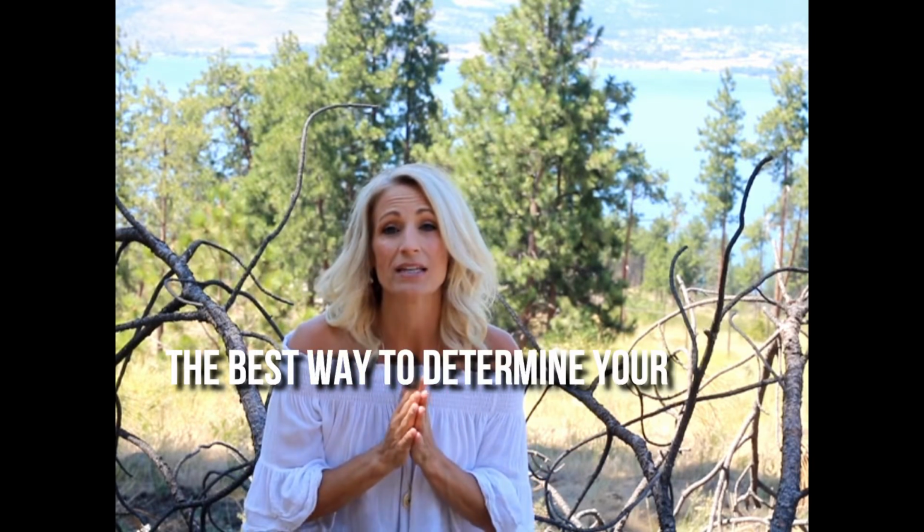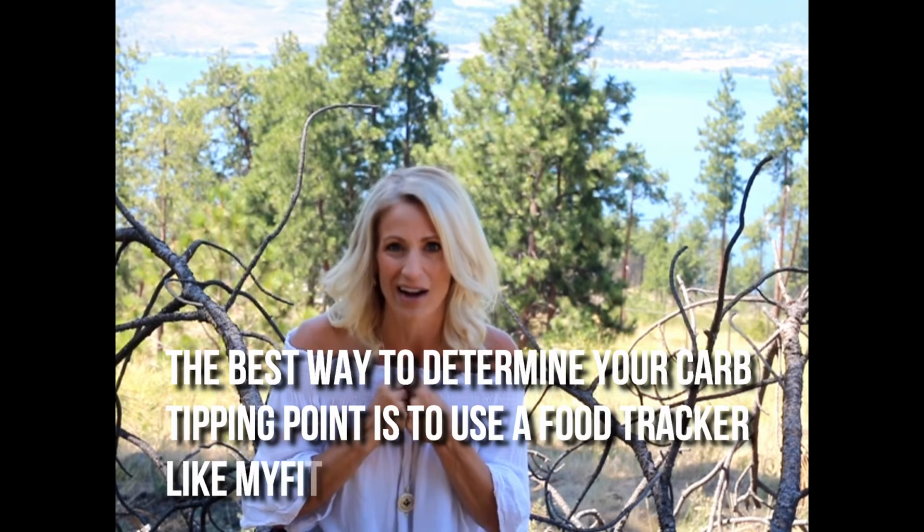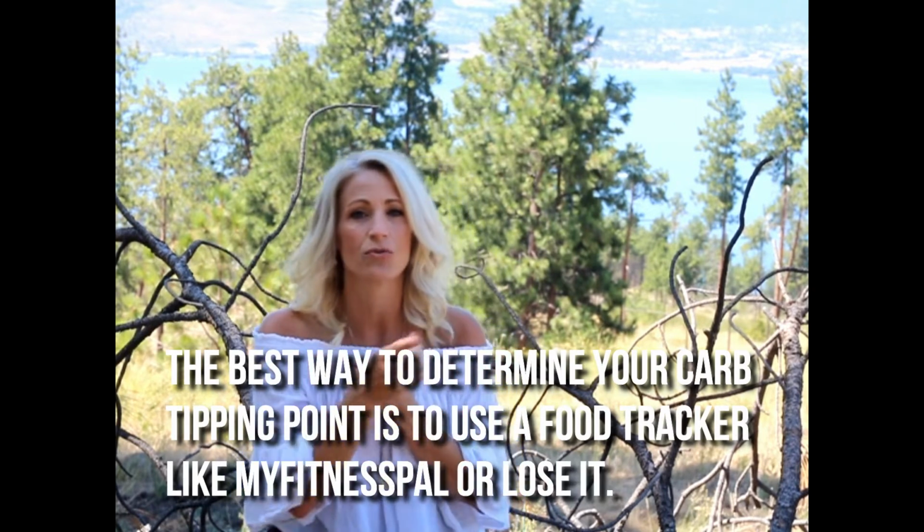And I think the best way to check how that is affected in your own personal body is to track it. Okay, I love using those tools, MyFitnessPal or Lose It. Those are two apps that actually track it very, very well. So if you're logging your food, at the very bottom of the app, at the end of the day, you can see a little pie chart, which will show you your percentage of protein, fat, and carbohydrates.